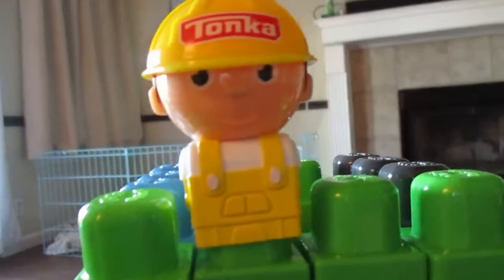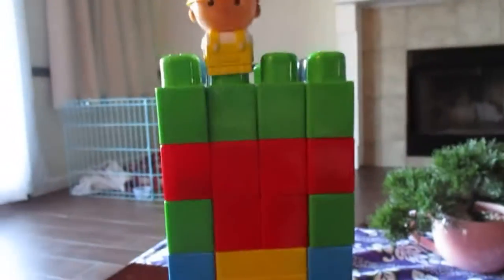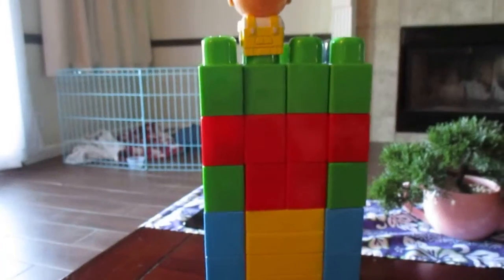There we go. And that's how you can make a nice little tower and put it away when your mommy and daddy tell you to put your toys away.